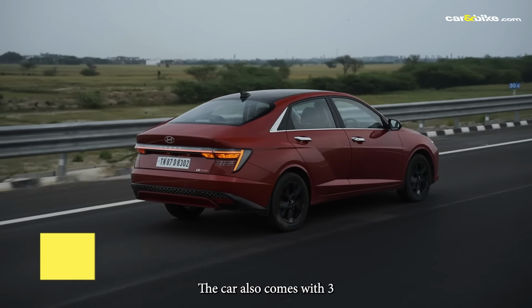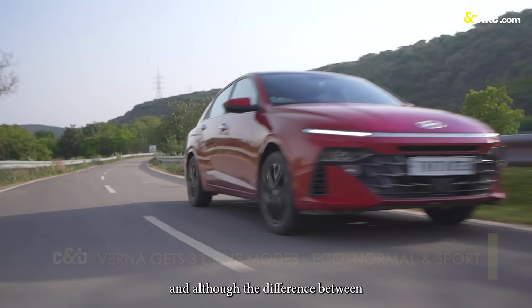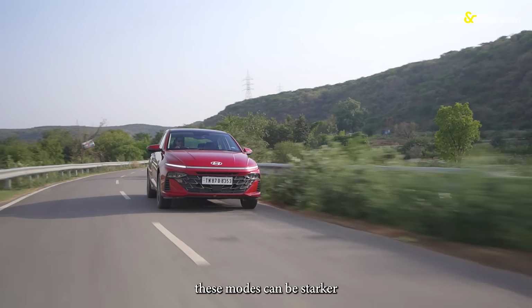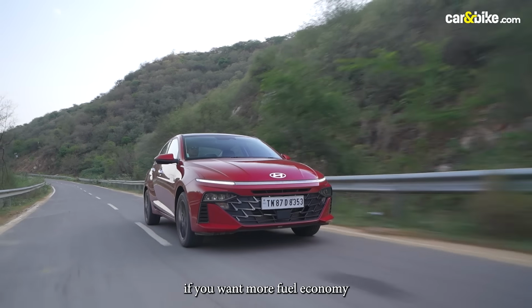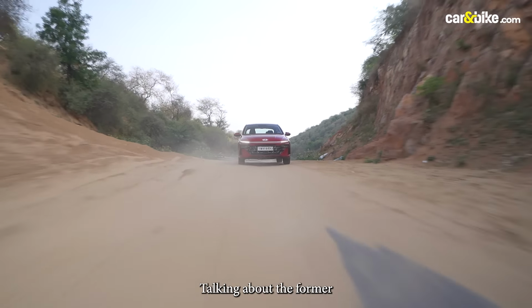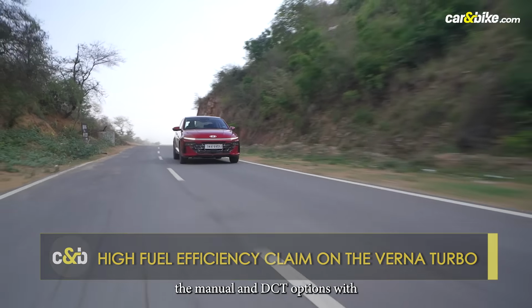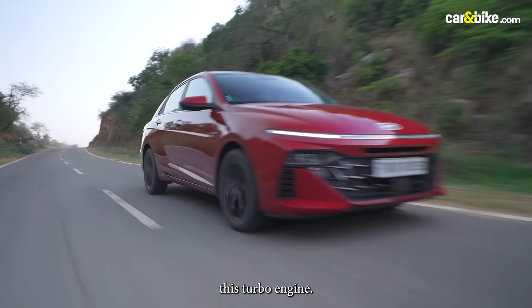The car also comes with 3 drive modes, Eco, Normal and Sport, and although the difference between these modes can be starker, they do help you decide if you want more fuel economy or a more spirited drive. Talking about the former, Hyundai is claiming at least 20 km per litre on both the manual or DCT options with this turbo engine.